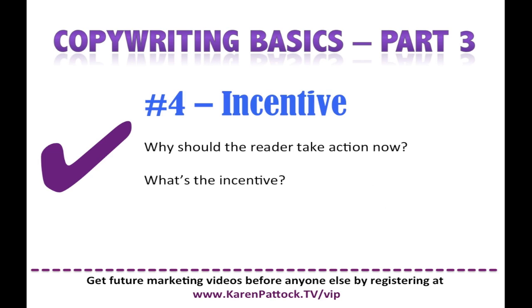Element number 4, incentive. More often than not, there will be some type of incentive that is included in the copy. Why should the reader take action now? What's the incentive? And you're going to see that in the email in just a moment.